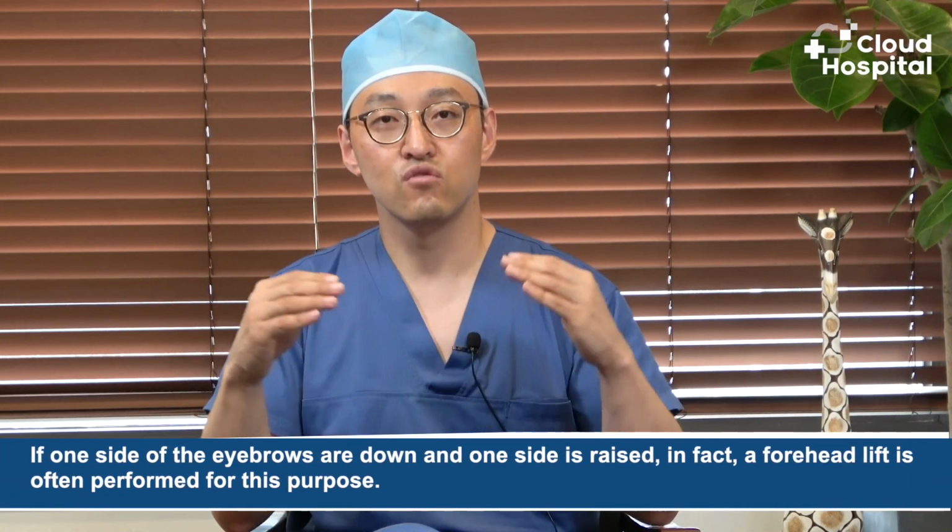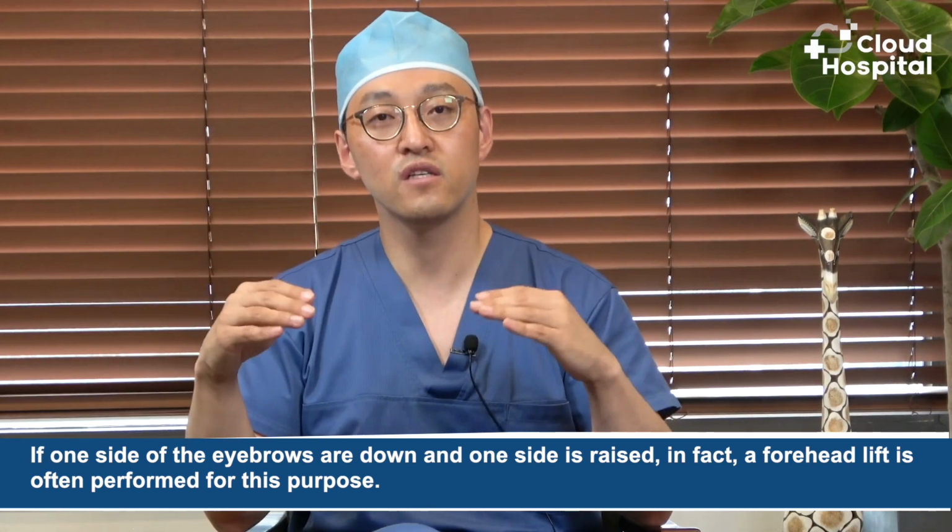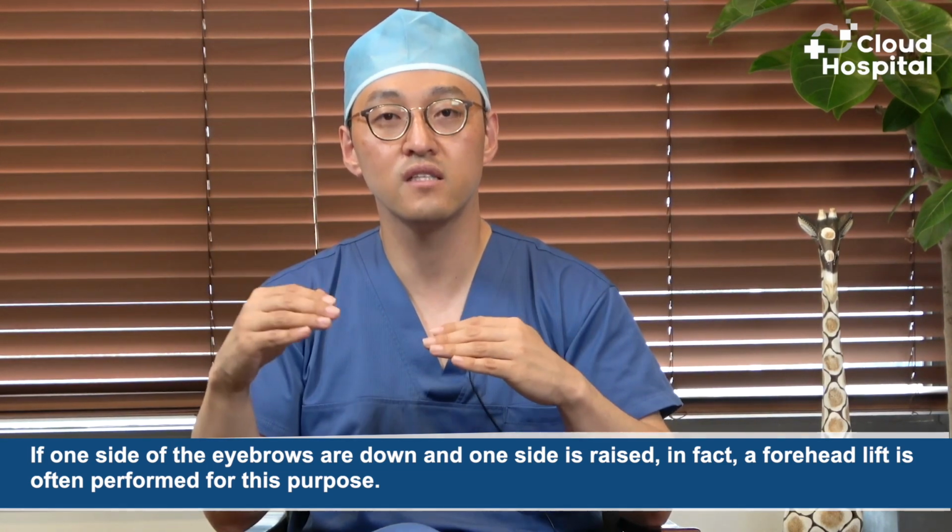So is it possible to correct eyebrow symmetry with a forehead lift? In fact, there are a lot of people who come to the hospital for eyebrow asymmetry. If one side of the eyebrows is down and one side is raised, a forehead lift is often performed for this purpose. When the eyebrows are asymmetrical, it is possible to correct the asymmetry by raising the eyebrows on one side and raising the eyebrows naturally on the other side according to it.